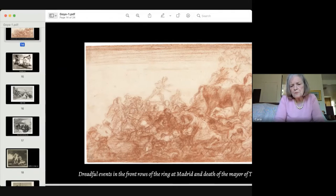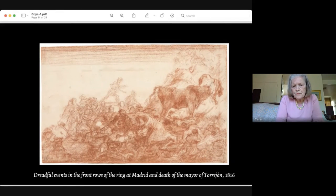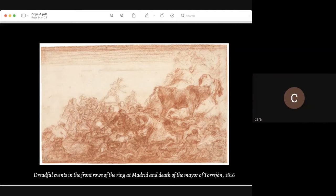So this was a drawing done about the time he started the bullfighting series, but it's a chalk drawing. And I just want you to see the detail and notice that, because the rest of what we're going to be seeing in the drawings are all etchings and a few lithographs.